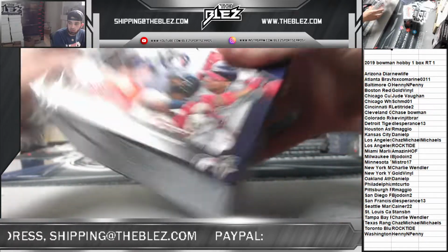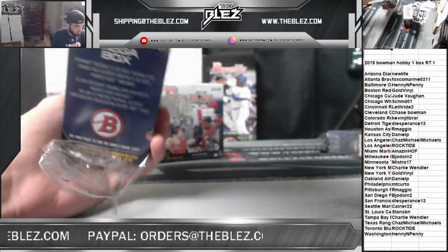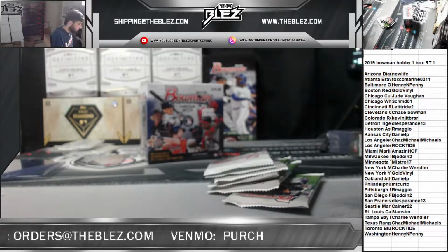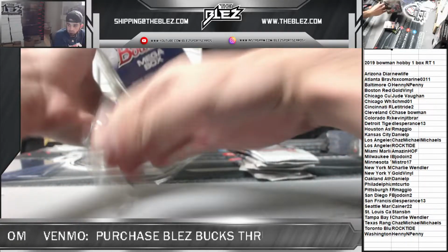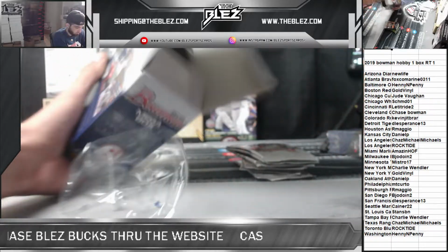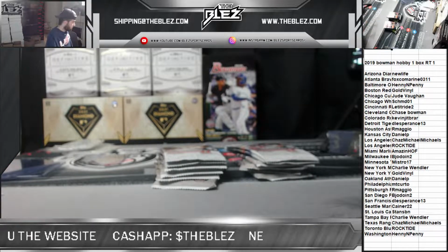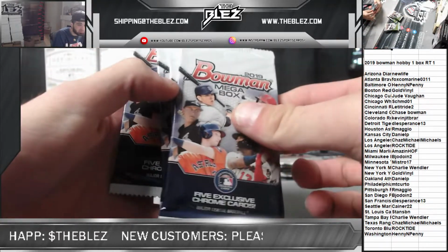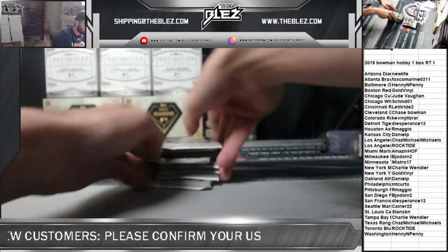Potential autos in here. These are a couple $100 boxes. I mean, that just sucks in a box, especially where you're only supposed to get one auto. Hopefully we can get an auto out of these. You get the two mega packs in each box. That's where you're gonna find any potential autos or color.